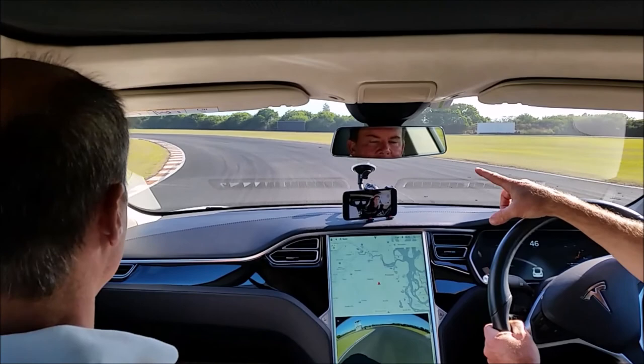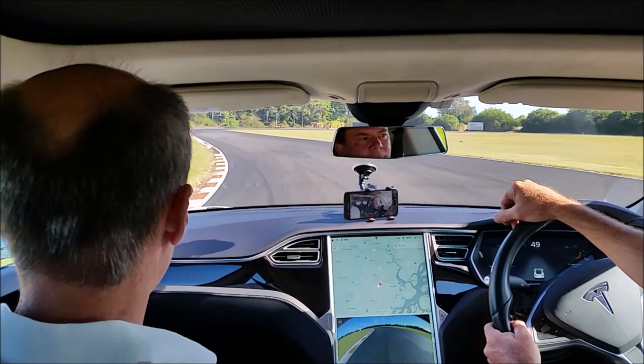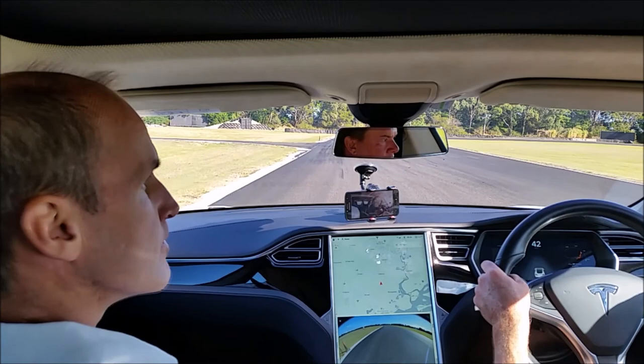You look down the road and you see the red marker. See the red witch's hat? This one here, yeah. That's where you're gonna start braking. Whilst you're braking, you physically want to twist your head and just tell yourself, I'm going over there. Now, you've got a yellow cone, that's when you start to turn.